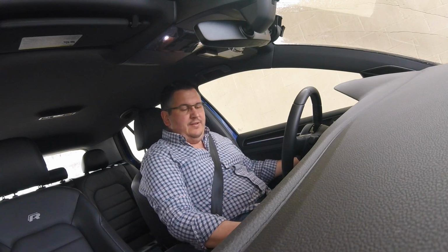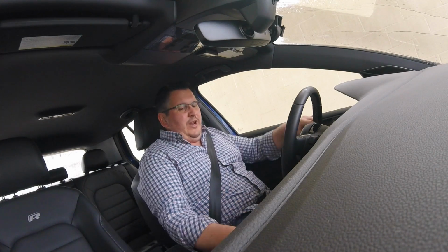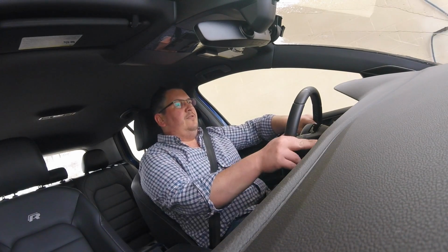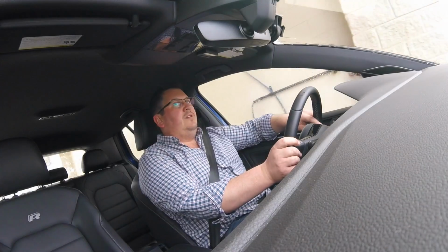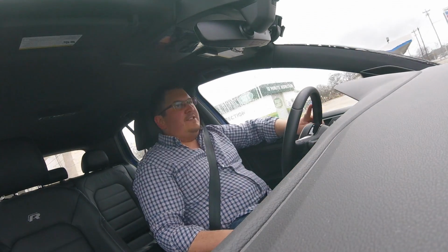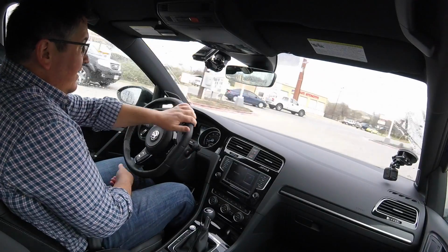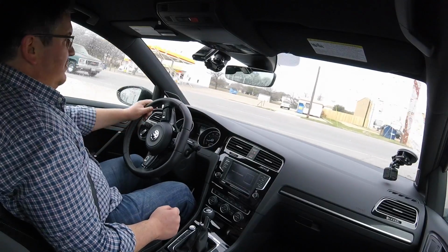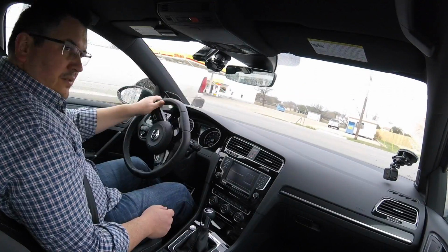Okay, that's done. Here we go. Parking brake off, first gear. Hit the windshield a little bit. Hit the back window a little bit. There we go. Nice. So we're going to take a windy road, and I'm going to push this thing as much as I feel like pushing it.